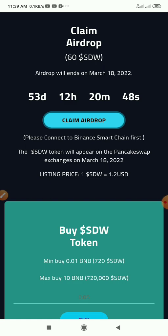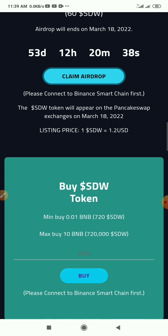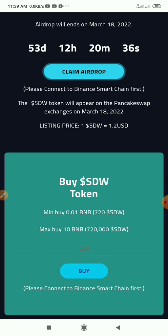This token is going to appear on the Pancake exchange, where we can exchange our airdrop into another cryptocurrency of our choice. Now, the juicy part of this is that it will be listing to be going for 1.2 USD. Yes, you heard me right. 1 SW will be going for 1.2 USD. That is, we can easily make about $70 from this airdrop.